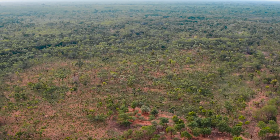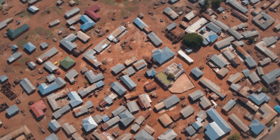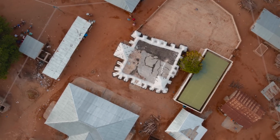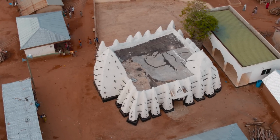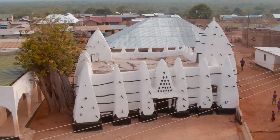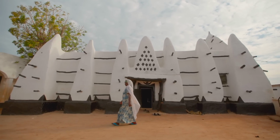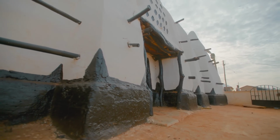At the southern border of Mole National Park is the bustling town of Larabanga. Nestled at the heart of its narrow, winding streets lies one of the most important religious sites in all of Ghana, the Larabanga Mosque, known to many as the Mecca of West Africa. Dazzling like a jewel in the dusty landscape, this mud brick building has endured for nearly 600 years, albeit with the help of several reconstruction projects.